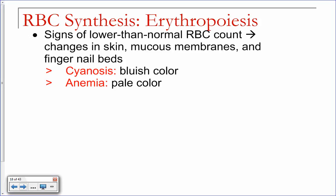so have you ever seen or heard of babies that are born blue, right? Okay. The reason for that is probably maybe because you had the cord wrapped around your neck, right, and you weren't getting enough oxygen. And so when you don't get enough oxygen, you turn blue, right? And so somebody who's not getting enough oxygen in their body for whatever reason starts to turn blue.